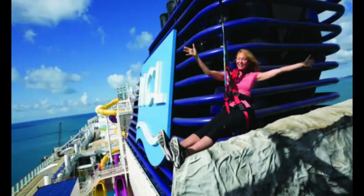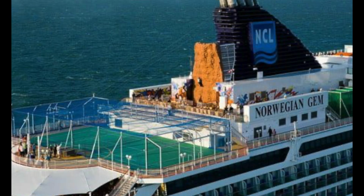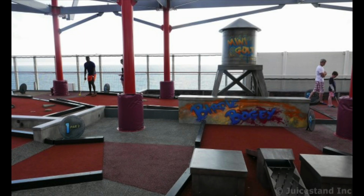And speaking of zip lining, because that seems to be like a sports activity, they have an amazing sports deck. A typical basketball court. It's on the top deck. It's huge. Mini golf going on up there. And some of the ships actually have a driving range. It's not a range, but you're enclosed in a net, and you can practice your driving.